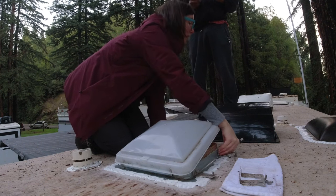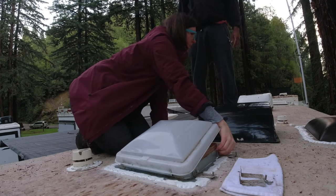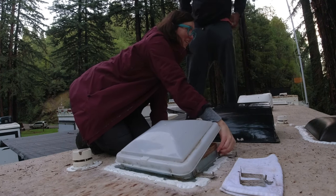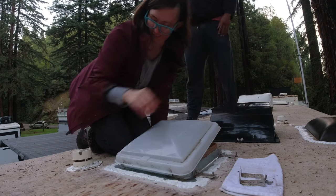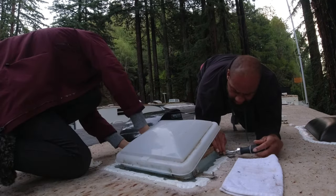How do you feel knowing that our roof is sealed? Good. Accomplished, like we did something. So. Me too. It's always good. We did do something. Something important too.